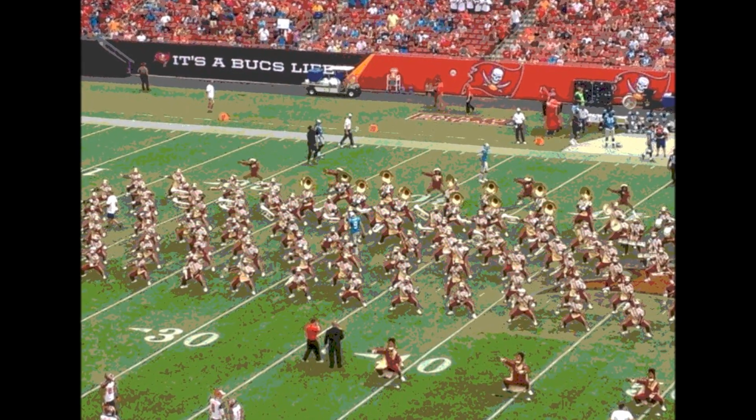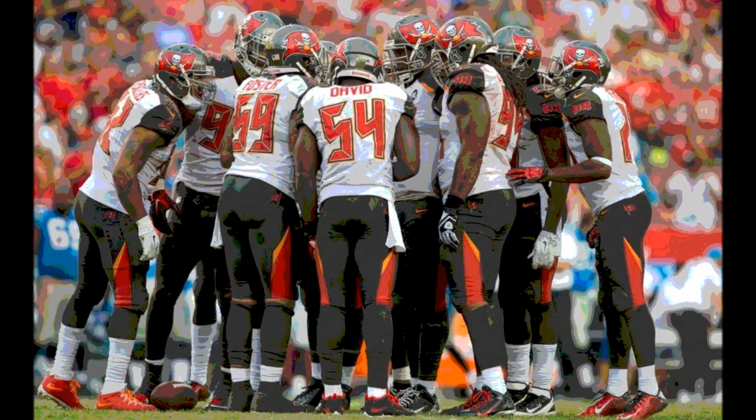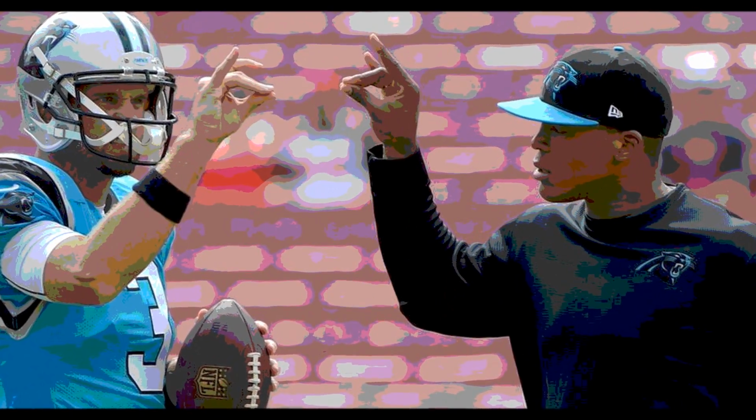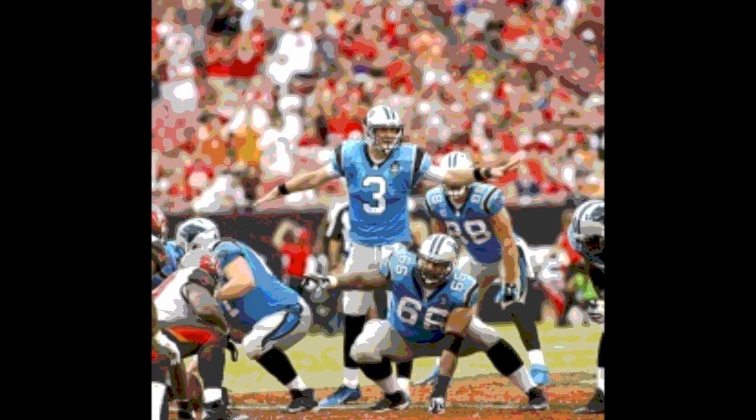September 7, 2014, from Raymond James Stadium in Tampa, Florida. It's the Carolina Panthers at the Tampa Bay Buccaneers. The big story early on was no Cam Newton, as Derek Anderson got the start for the Panthers. And on the Panthers' first possession, they went 3 and out, as this game was all about defense throughout.